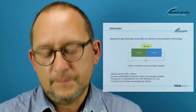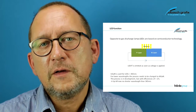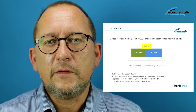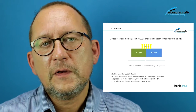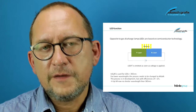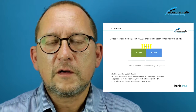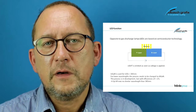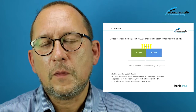In the last couple of years, a new technology has been introduced into our industries: LEDs, light emitting diodes. Light emitting diodes are semiconductors, so this means they work instantly when power is applied. They emit what we call quasi-monochromatic light, which is a very narrow band of wavelengths.